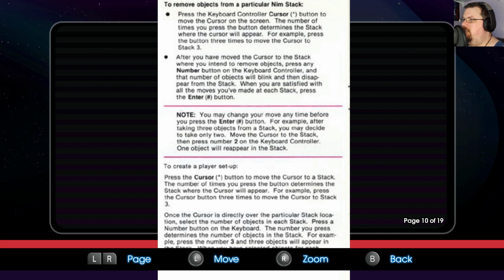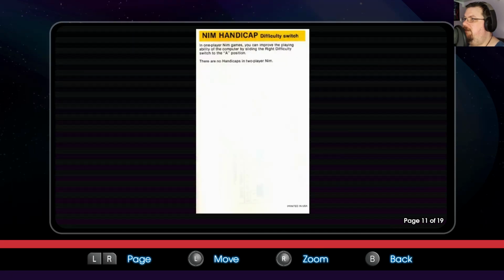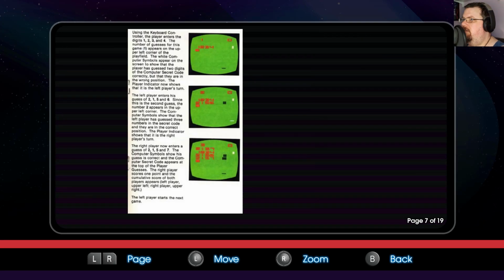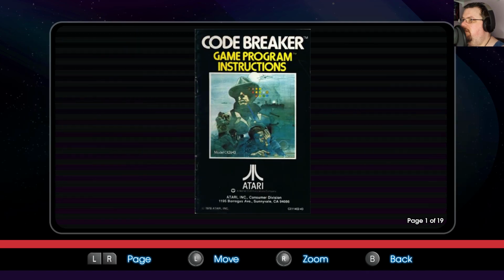After you've moved the cursor to the stack, press any number button on the keyboard controller and that number of objects will blink and then disappear from the stack. When you're satisfied with all the moves you've made at each stack, press the enter or hash button. Okay. And that's it, I guess. I thought there were 3 types of game in this. Apparently not.